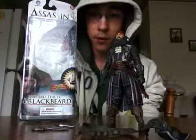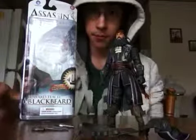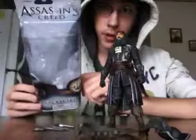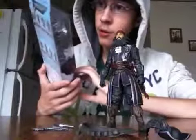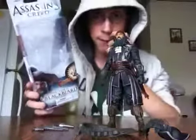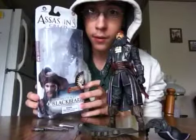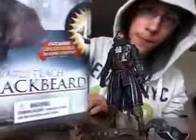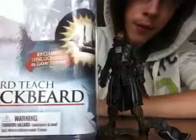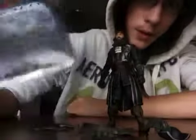Comes with quite a few accessories, and on the packaging it's a nice window packaging. It says Assassin's Creed, and McFarlane, and has a nice black flag. Nice picture of Blackbeard. Says Edward Teach Blackbeard. Comes with the exclusive unlockable in-game content. If you notice, it would be on the bottom of the box. It's not, because why would I show you that?